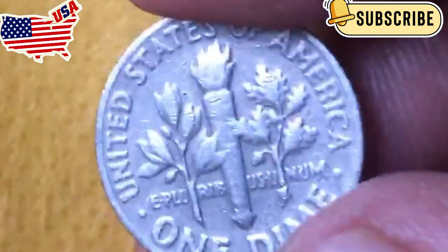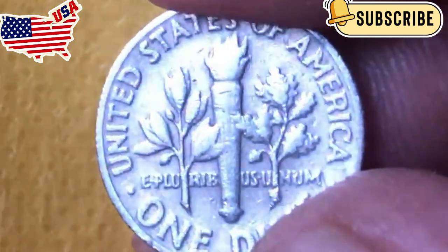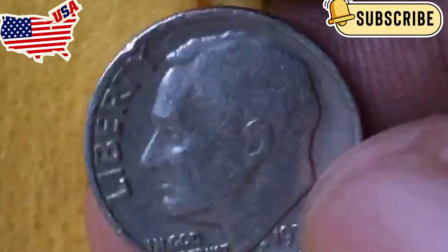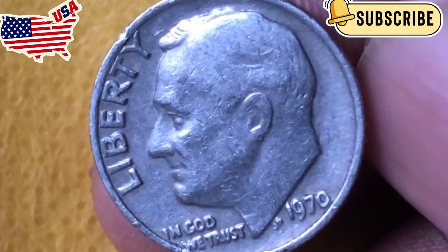The bidding was fast, fierce, and full of disbelief. A dime, just a dime, was fetching tens of thousands of dollars. And then, as the gavel fell, the room fell silent for just a moment, before the murmurs began.